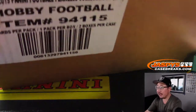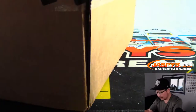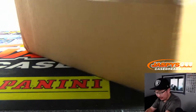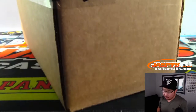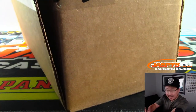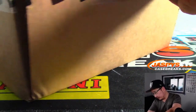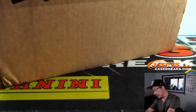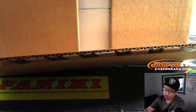Here is the fresh case right here. And I don't think I saw this opened up already. There's that side right there. I think this is the only case I saw in the back. So that last... So break number 20. So we're doing 19 right now. Break number 20 is our last one.